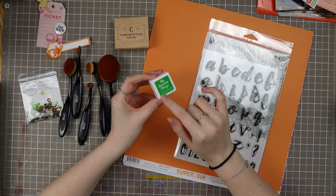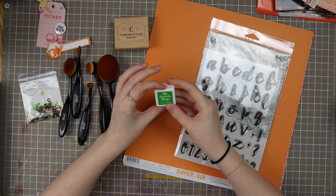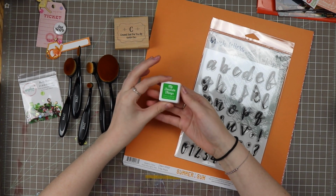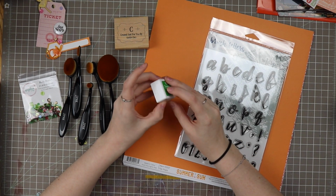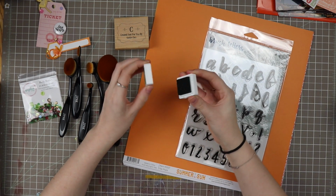I got to use this a couple times, I think twice, which is a lot for a month, I guess. Granted how much crafting I did do in November. I'm kind of wiped out, to be honest, but December is another busy month. So this is the My Favorite Things Premium Dye Ink, and this is in the color Dill Pickle.